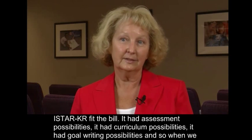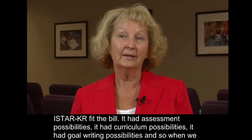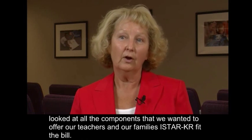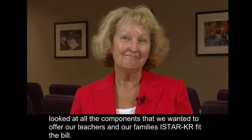It had assessment possibilities, it had curriculum possibilities, it had goal writing possibilities, and so when we looked at all the components that we wanted to offer our teachers and our families, ISTAR KR fit the bill.